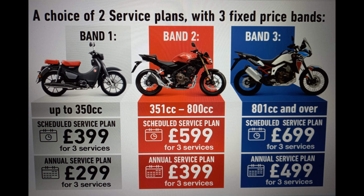So when I picked up the bike from the dealer, I was made aware of these plans, but I deferred my decision to buy until I found out a bit more about them. I was advised by the dealer that there were two constraints to purchasing the plan: I needed to have the plan in place and have paid for it before the 600 mile first service, and also I needed to have procured the plan within 30 days of taking ownership of the bike.